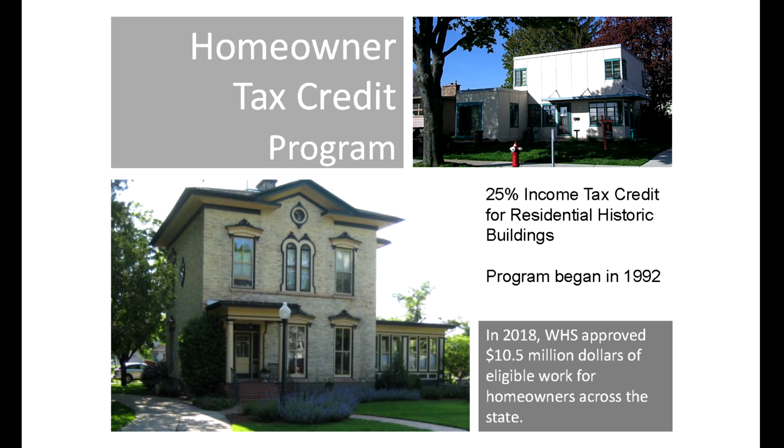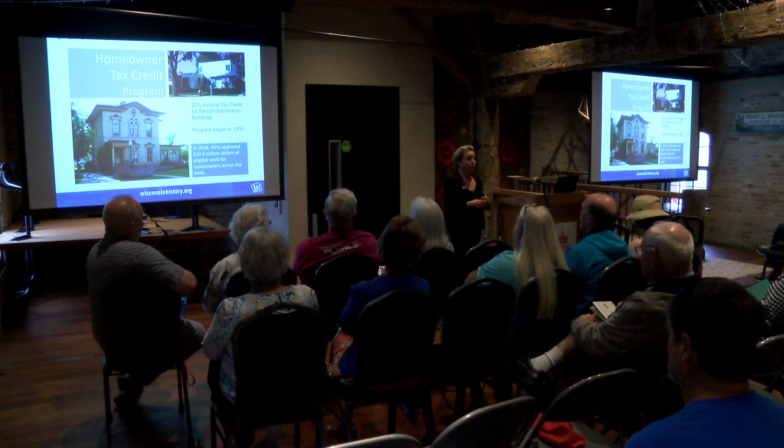So the homeowners program in the state of Wisconsin began in 1992. And it's a 25% income tax credit for the eligible work that you do to your historic house. And I can tell you, last year, we approved about $10.5 million worth of work across the state of Wisconsin. And that was about 350 applications that Mark and I reviewed. So it's a great program.